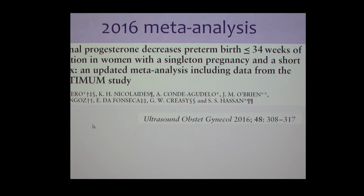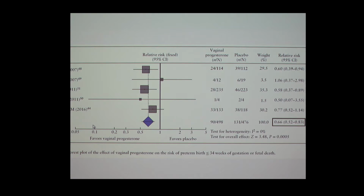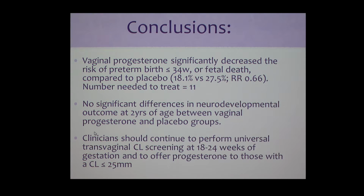Probably the latest word is a meta-analysis published this year, looking at the 4 or 5 major studies that have been done. They found that if vaginal progesterone was used for women with a short cervix, the relative risk of preterm birth was 0.66. That was looking at the risk of preterm birth prior to 34 weeks or fetal death compared to placebo. If you treated women with a cervical length of 25 millimetres or less, the number needed to treat to prevent one preterm birth was 11. No significant difference in neurodevelopmental outcomes between vaginal progesterone and placebo groups.